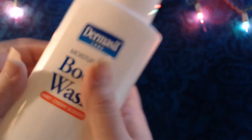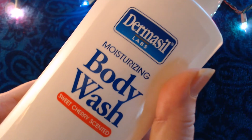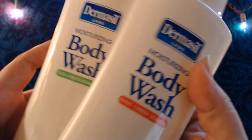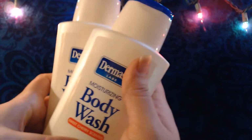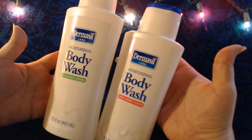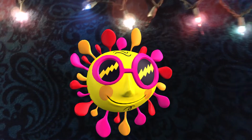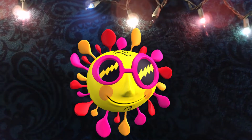And this one is Sweet Cherry. They both smell like candy, though, honestly. Like, this cherry one smells so good, like candy. Cool Melon just smells like, you know, cucumber type scent. But these are also these big 15 fluid ounce full-size bottles, so I thought that was cool. I already tried the melon one, and I liked it, so I have high hopes for the cherry scented one.